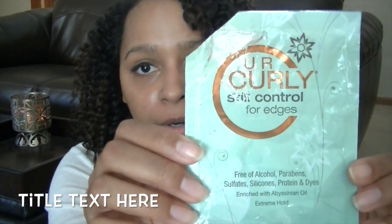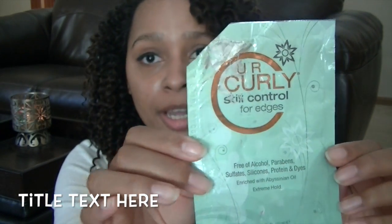And then the last thing is the UR Curly Controlling Edge Gel. Absolutely fantastic. I got this in a curl kit as well, and even though it's in a packet, it lasted forever because it was completely full. And I don't know how much you guys need the gel on your edges, but I just felt like this could have been in a jar. There was so much in it.